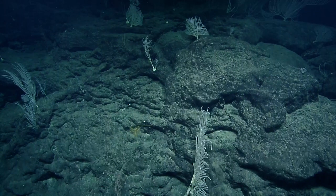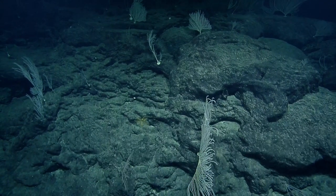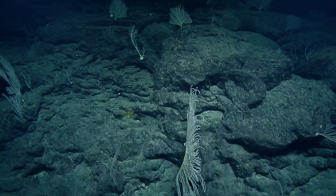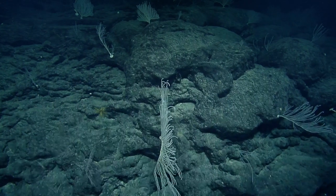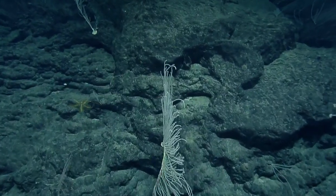Stalked crinoids. A lot of these primnoids, though, I'd say dominate. This primnoid fan right here. Yeah, there's plenty more. Oh yeah, the Argus view is really good. Go for zoom. Coral garden.